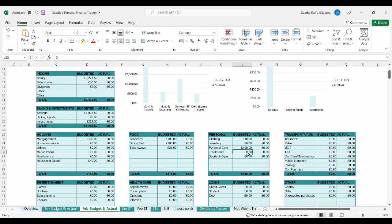There's a few bits that I need to get for myself, and I also need to get my brother an electric toothbrush. This is my younger brother, and I'm going to use the money from my personal care category to purchase that for him as well. I don't have any treatments planned. I do want to get my nails done. I just want a simple manicure done, so I'm actually going to just budget it for about £30.